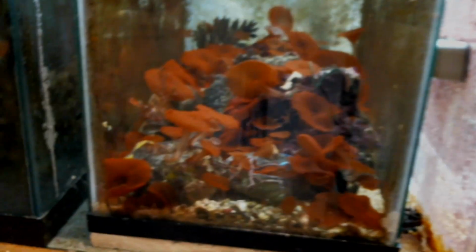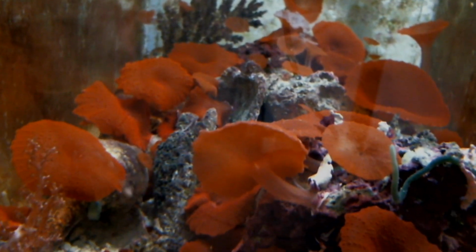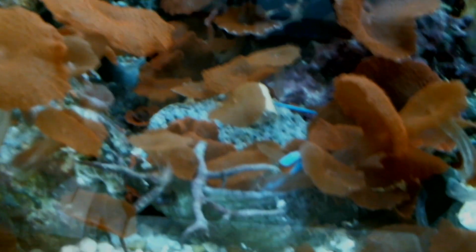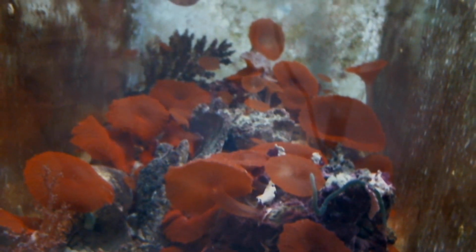I've moved them over to this tank. This is our mushroom tank. Gosh, do we have a whole lot of orange mushrooms. They're beautiful, but they are a little too prolific. We've got way too many, and I'm constantly having to battle with the mushrooms to keep them from stinging and hurting other corals.